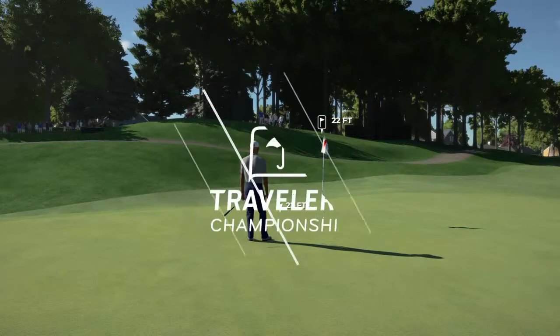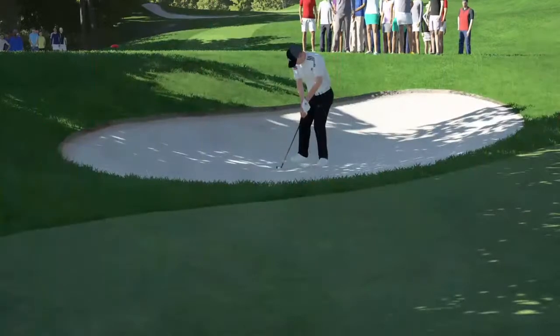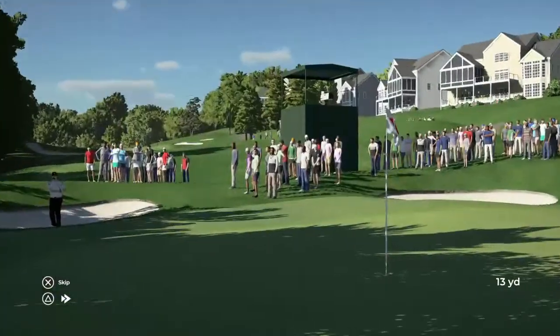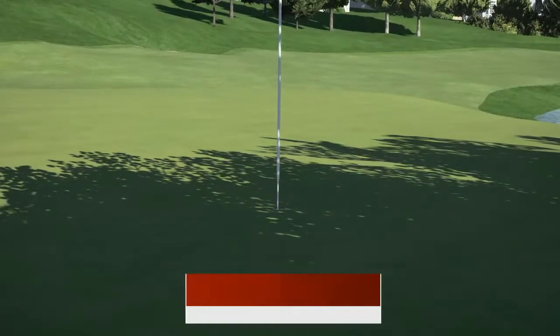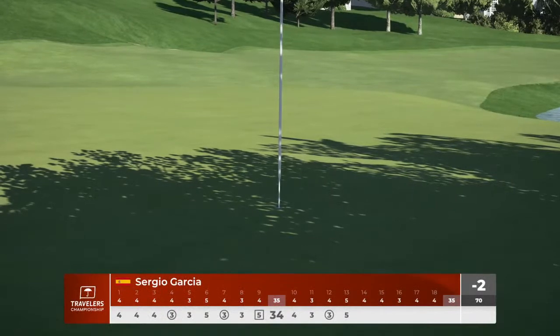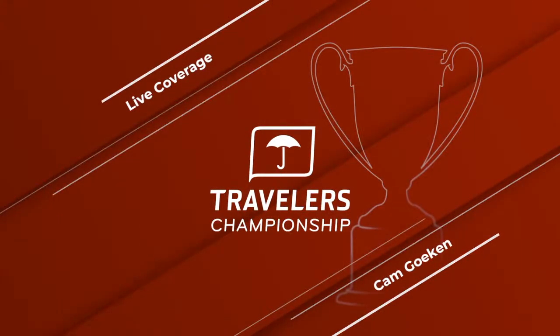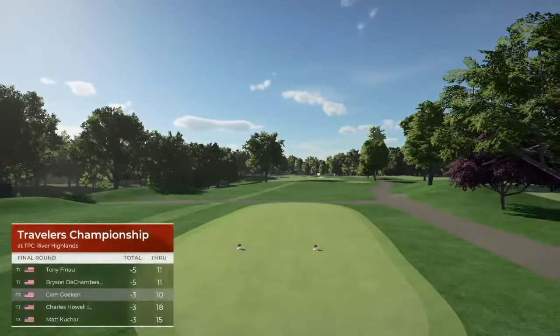John, what's going on out there? Well, I am on the 13th hole now, and this is Sergio Garcia's next shot. A chance now from the bunker for an up and down. Oh, what a shot! Mark it down as an eagle. Oh, a messy little lie in the bunker, but that is not a problem for this player. Yes, in the hole. Let's take a look at the leaderboard as it stands.